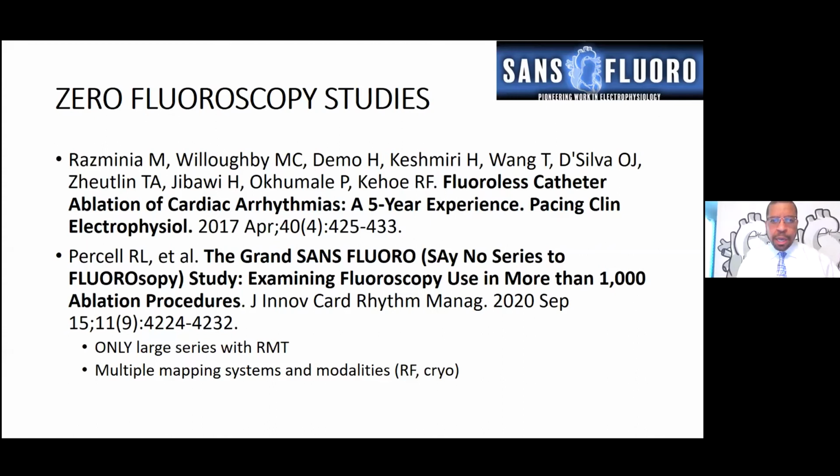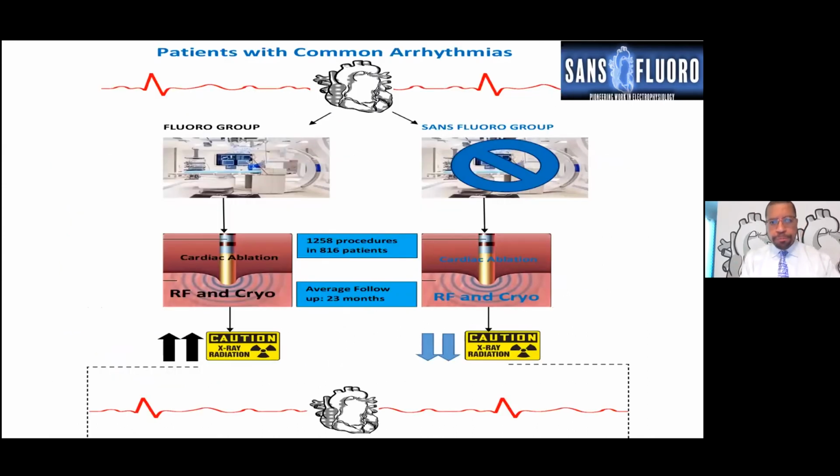more on the zero fluoroscopy studies. The largest zero fluoroscopy studies that have been done: one was done by Rosemia's group up in Chicago, a 5-year experience. Now, these were all manual though, and only about 20% of the patients in this study were AFib ablations. They had SVTs and also a lot of VT in this case. We did our second study in which we looked at more than 1,000 ablation procedures. And it's been the only large series that has included RMT. And we use multiple mapping systems. There was a question about that earlier, whether it's Biosense or the Abbott system. And we've even done some with the Rhythmia system as well. We use RMT, RF, and cryo. So this was kind of our seminal publication.